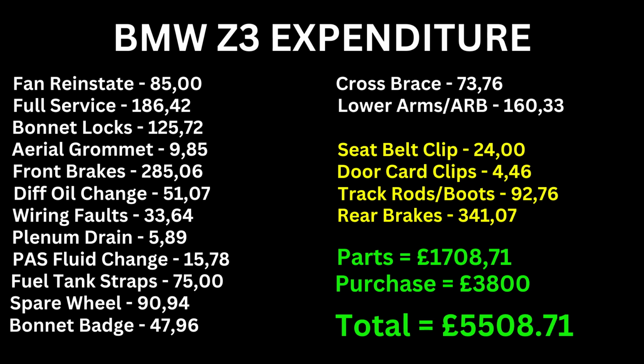So what's the grand total? It's here on the screen. So the grand total, £5,508.71. And some people would really flinch at that and say, "Oh, you could have just bought one that had all that stuff done for that, or for less than that." But what use would that be in terms of content? I don't want a finished article because I can't make you videos on a car that needs nothing. And yes, that might seem like a lot of money, but I have enjoyed doing it.